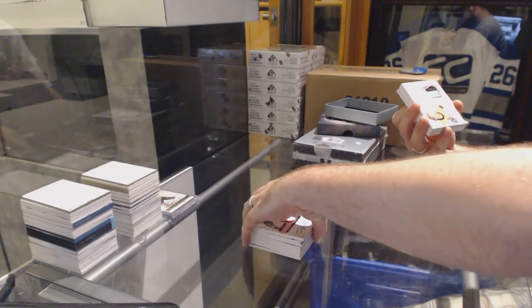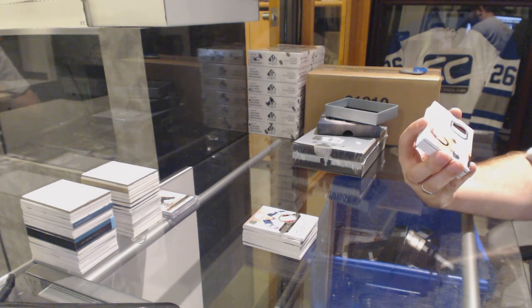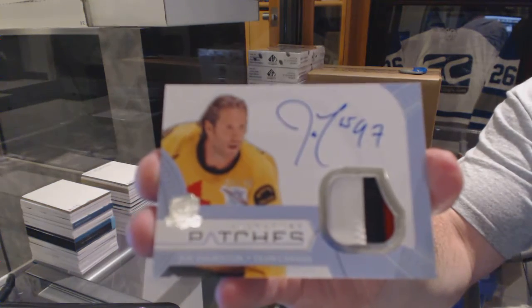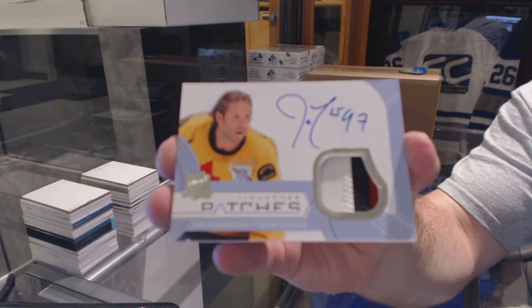For the... What team? Sorry, I got brain freeze. San Jose Sharks. A signature patches. Three colors. Joe Thornton.